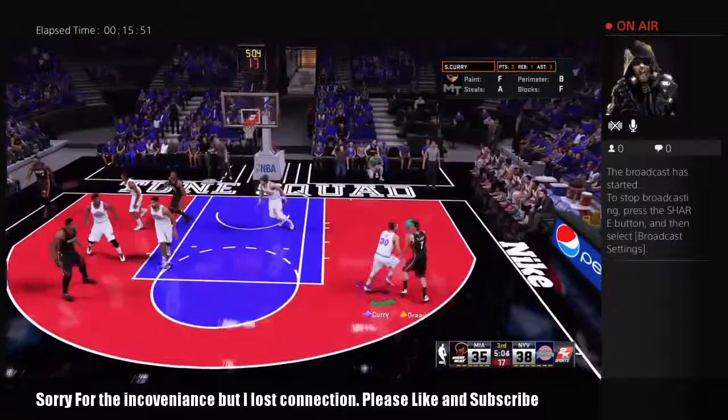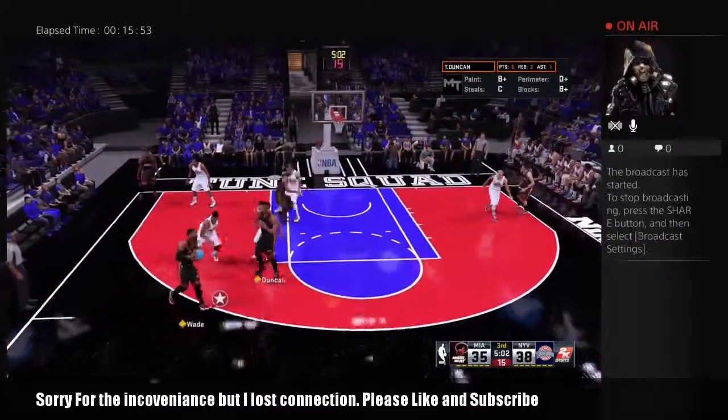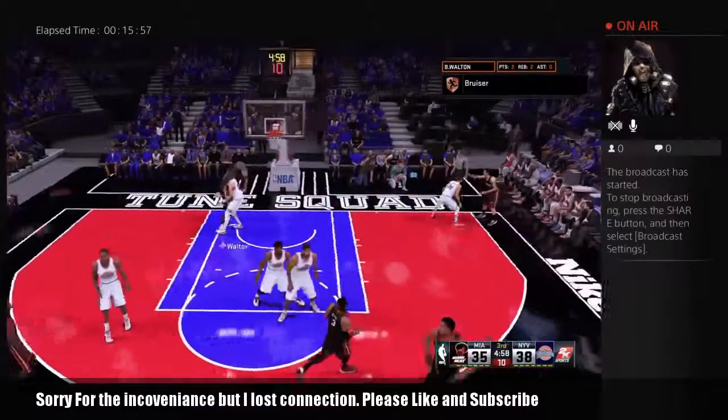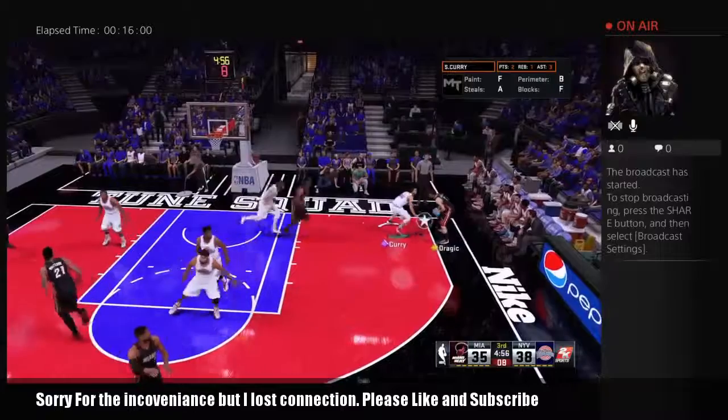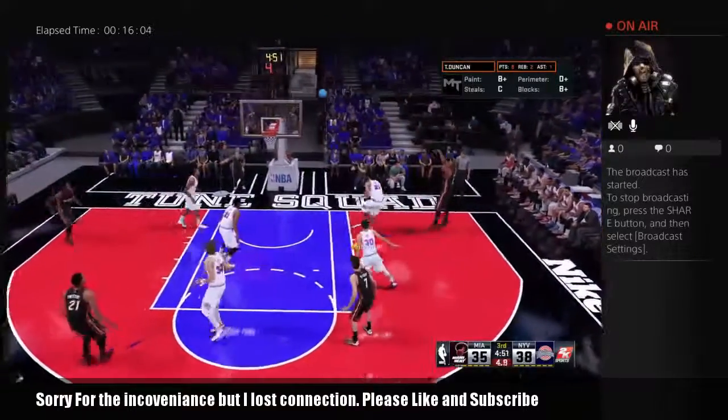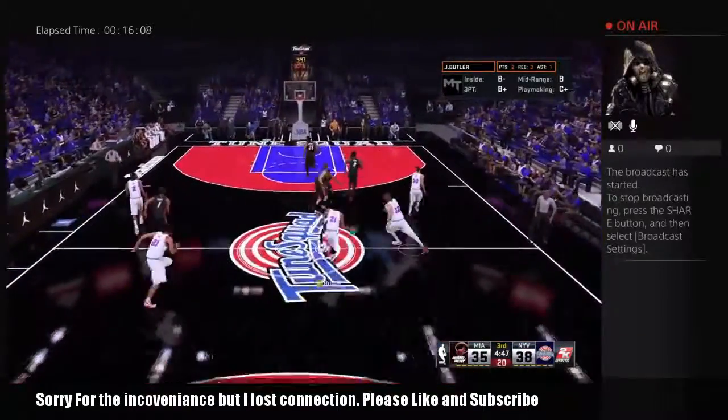Dragic against Curry. The pass to Whiteside. Wade dishes to Bosh. And Dragic has it in the corner. Bosh sets the pick for Dragic. Shot clock at 5. No good from Bosh. New York leading by 3.